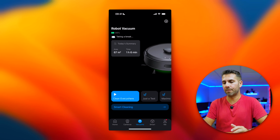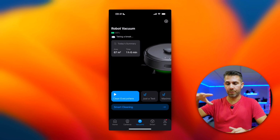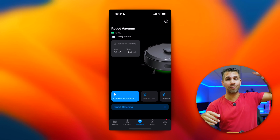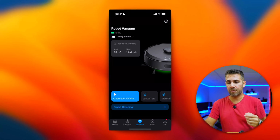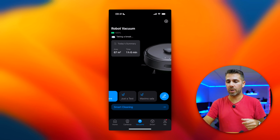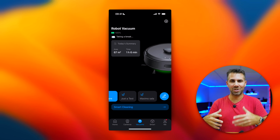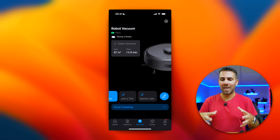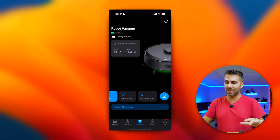And then if we go here to the shortcuts, and we will create a new one so that you can see how flexible the app is. If I press clean everywhere, it will clean all the house, actually all the floor, because I've got 2 floors at this moment mapped here. If I press just a test, this is something that I did and I'll share with you. And if I press Massimo Sala, which means maximum living room, I just created in my Portuguese channel, it will create a certain area that I did choose, and that is just awesome.